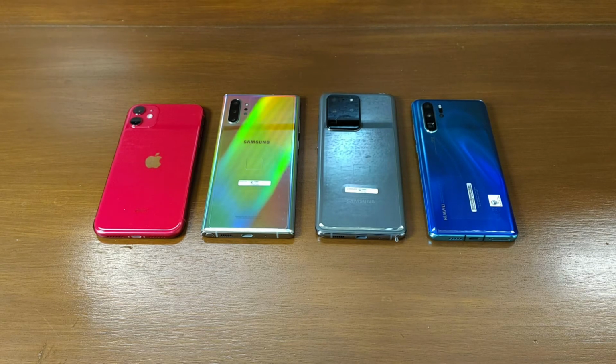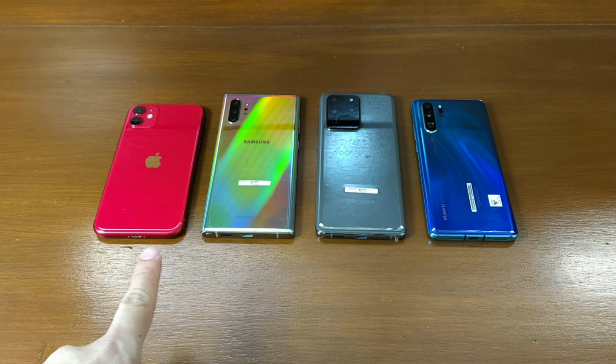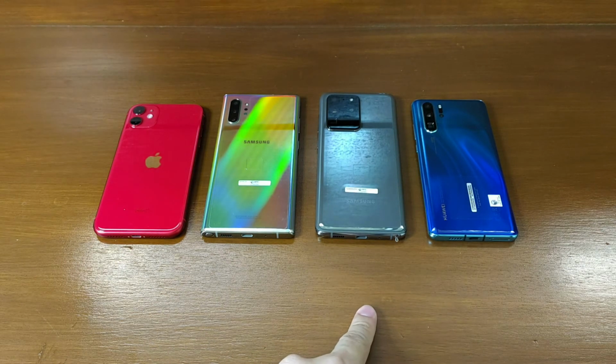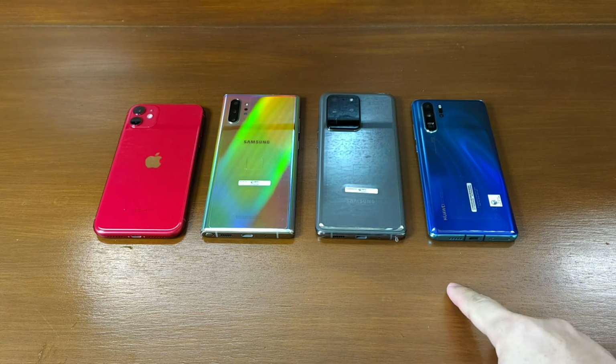So let me know in the comments down below which one actually took the better picture and who won this camera comparison. Is it the iPhone 11, the Note 10 Plus, the S20 Ultra 5G, or the Huawei P30 Pro?